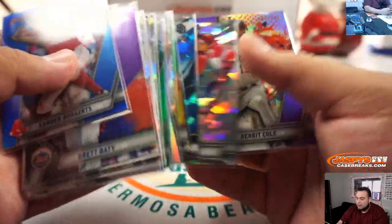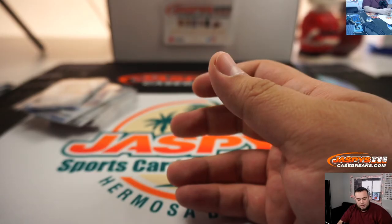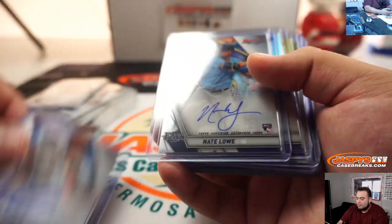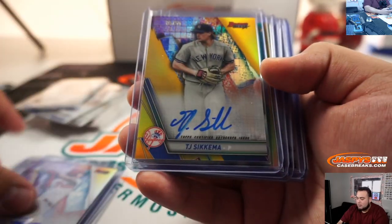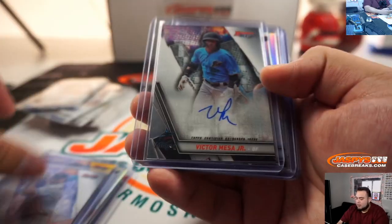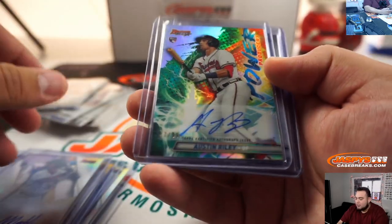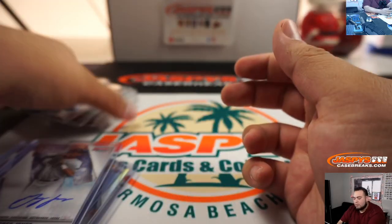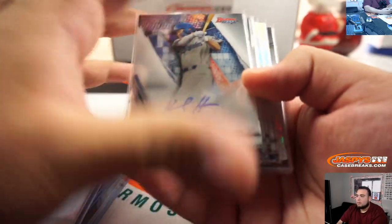Yeah, we can definitely run a couple back before Joe gets here, if you guys want to. And of course, here were some of the autographs. Michael Bush, Cavaco, Nate Lowe, Stott. Sakama, that's a nice little Griffey. Manoah, Victor Mesa, Cal Mitchell, Austin Riley, Will Wilson, Wallner, Greg Jones. And I'll top load these right now too as well.